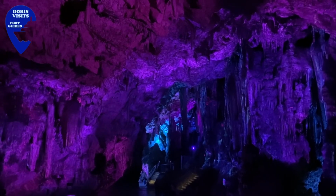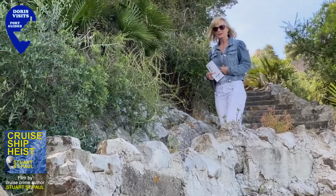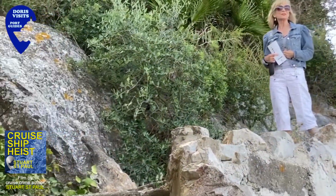These are the Mediterranean steps. They're quite steep and they've got loose stones on them, so you have to be careful. Lovely views again from up here.